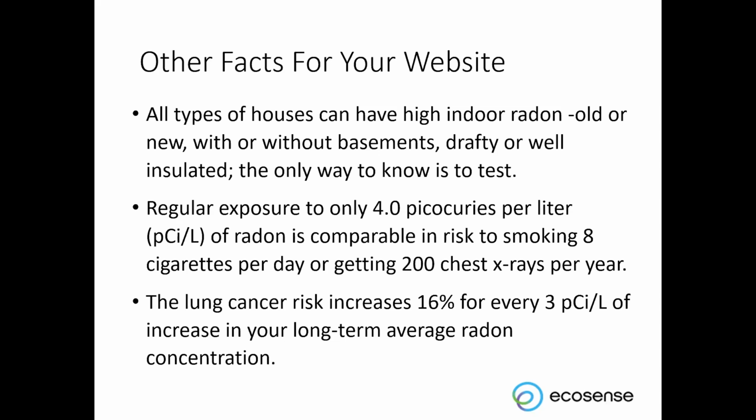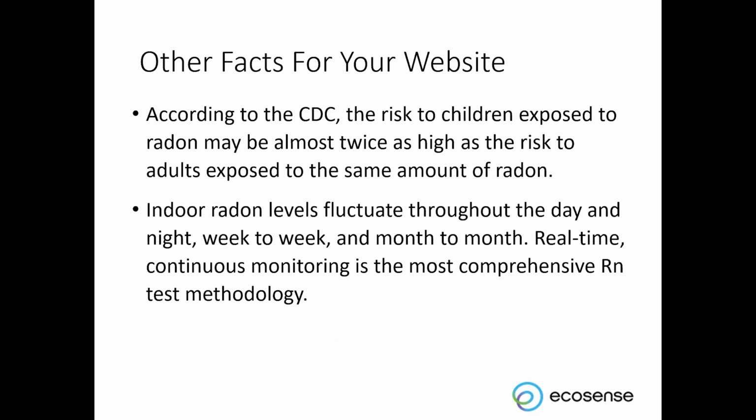A couple other factors here that you can put on your website. According to the CDC, the risk to children exposed to radon may be almost twice as high as the risk to adults exposed to the same amount of radon. And indoor radon levels do fluctuate throughout the day and night, and from week to week and month to month.